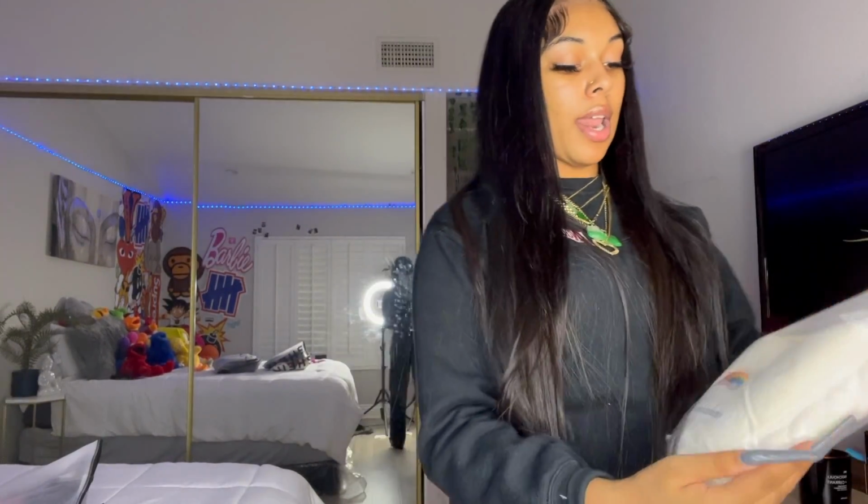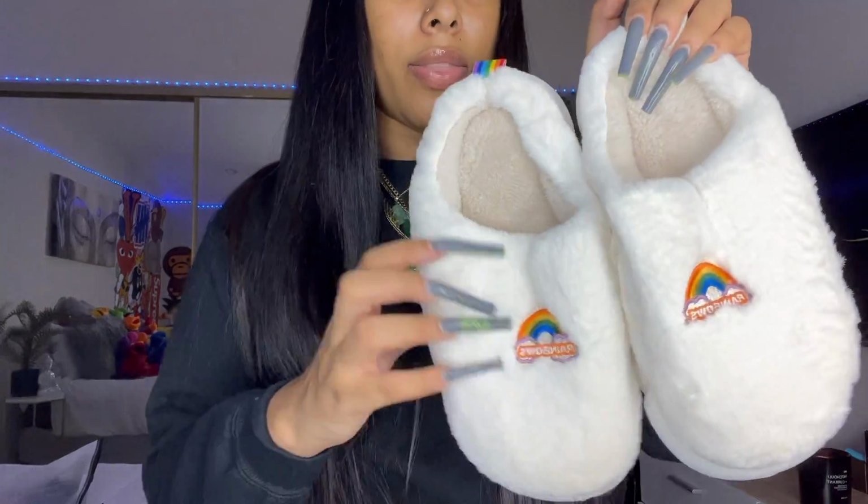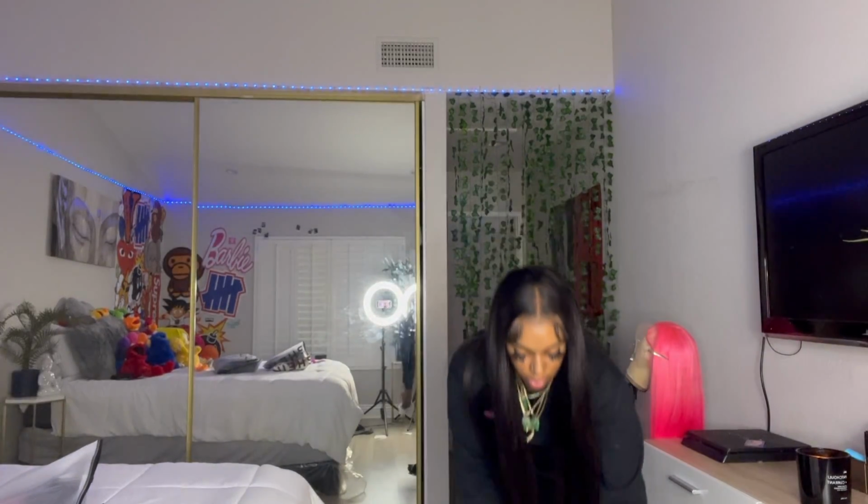Next item, I got me some little slippers, girl. And I thought these were so cute because they have little rainbows on them. And then the bottom is like a cloud almost. That's just cute to me. I don't know why. Let me just try these on for y'all.